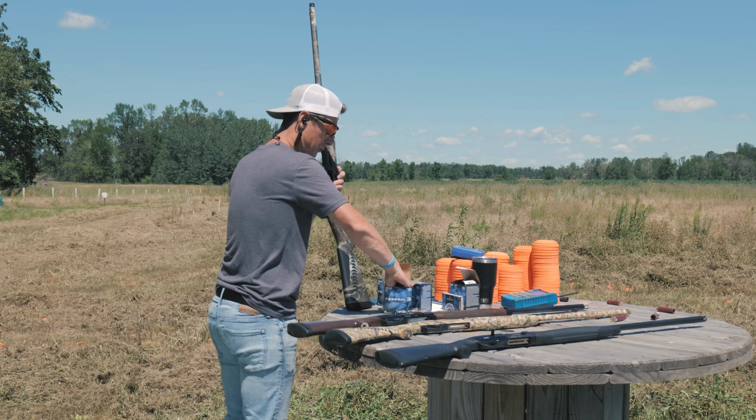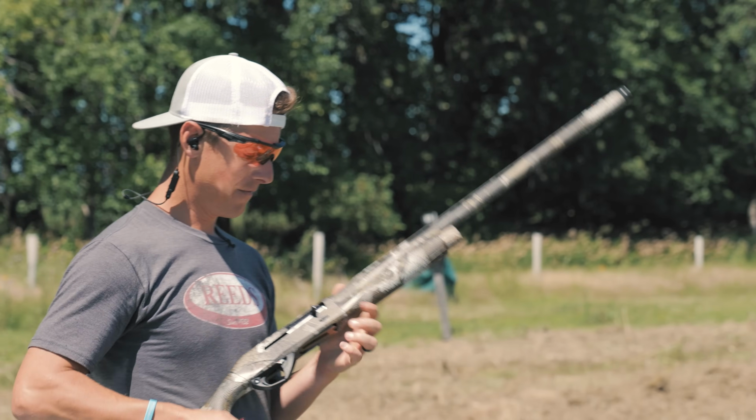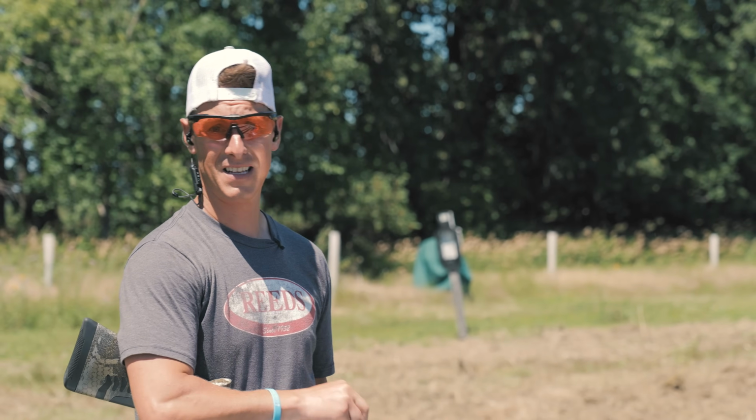Super Black Eagle 3. I don't know this, but it seems like this is the name I hear all the time. I would venture to guess this might be their number one selling semi-auto shotgun.